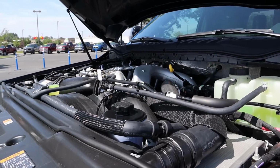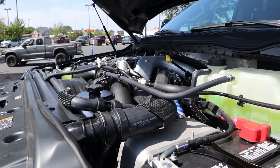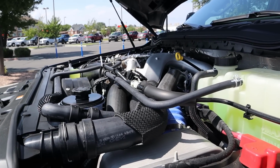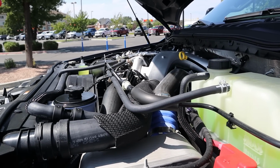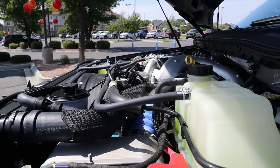So under the hood of this particular Tremor, we have the 6.7 liter Power Stroke diesel that goes through a 10-speed automatic transmission. For the 2022 model year, it still puts out 475 horsepower and 1,050 pound-feet of torque.